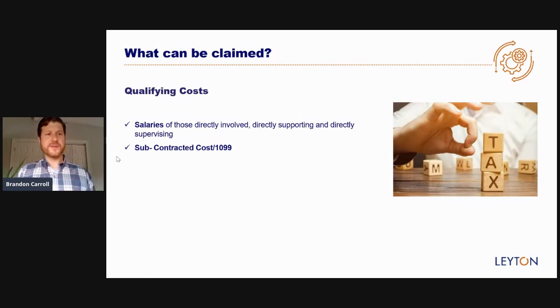Now, building on that, you're also going to have subcontracted costs and 1099 employees. So anytime you're paying people outside the company to do something that's R&D related, those can be factored in. However, where with salaries you can consider 100% of someone's salary, for subcontracted costs and 1099 people, you can look at up to 65% of their salary. And from those percentages is where you whittle down how much time they are spending in R&D activities.